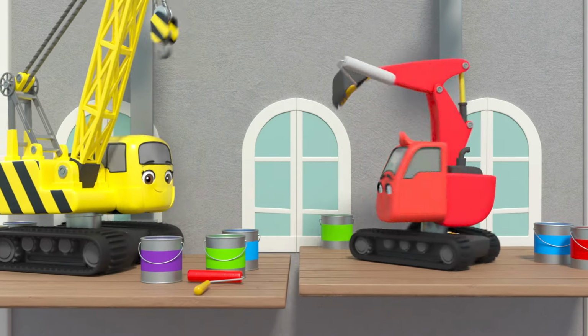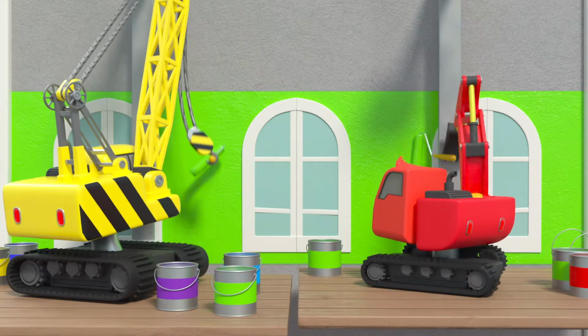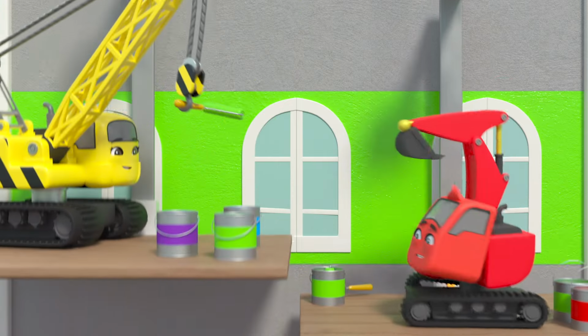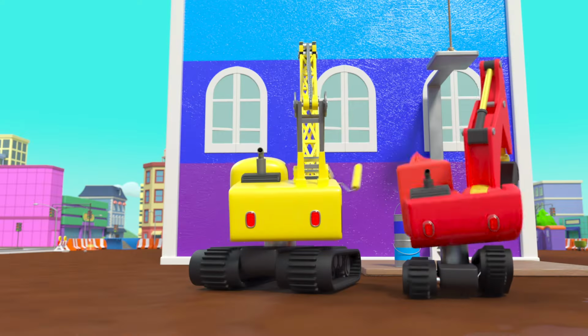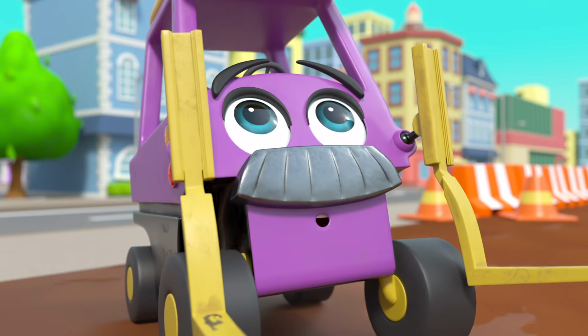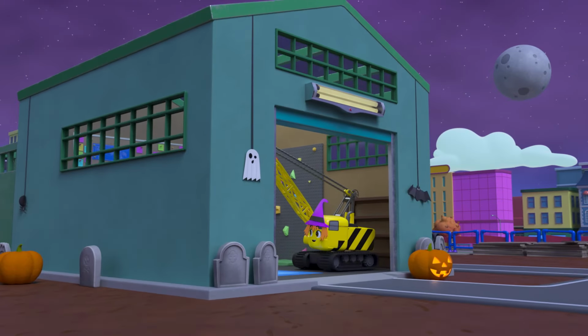Oh, Diggly has realised that they're both connected and they need to work together as a team. That's much better. Great job, guys. Wow, that building looks amazing. What a great day's work. Uh-oh. Look out for that paint, Mr. Rubble. Not again.